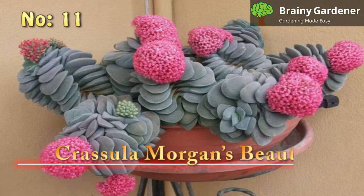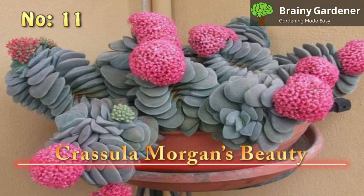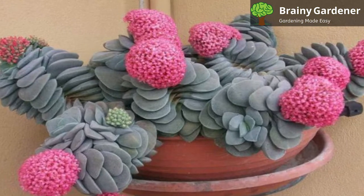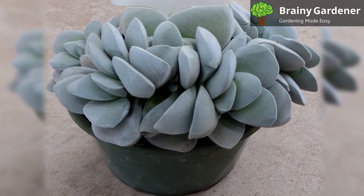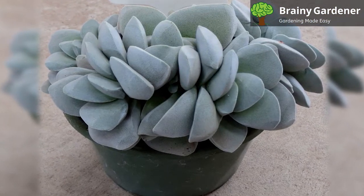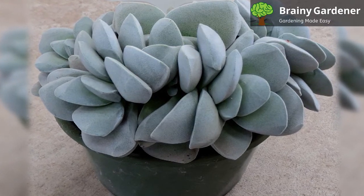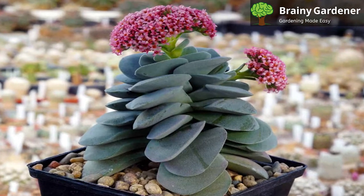Number 11. Crassula Morgan's Beauty. The Crassula Morgan's Beauty is a cross between Crassula perfoliata var. minor and Crassula mesembryanthemopsis. It's a member of the stonecrop family and is closely related to the jade plant. It gets its common name from its beautiful, clustering flowers that appear on top of the stem.